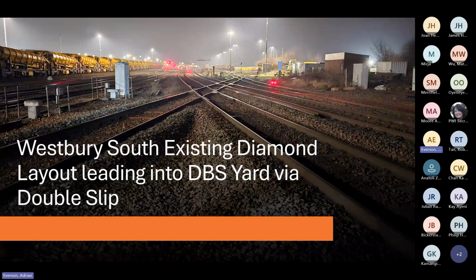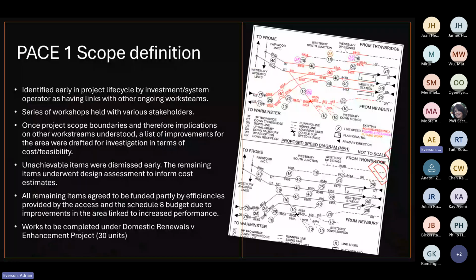So it's just a little view now of the existing that's going into the DB Schenker yard. So we've got fixed diamonds there as well. There's 2 fixed diamonds in there and a double slip, as you can see, going into the yard. We'll talk about that double slip in a little while. So loads of really awkward S&C to try and manage. And again, on that side there is the virtual quarry side with all the MFS wagons.